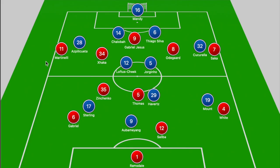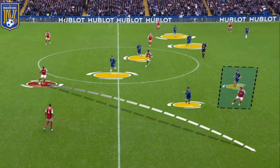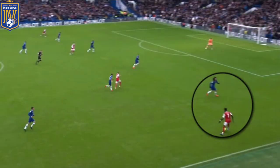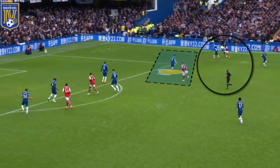However, if Zinchenko did persist with moving into that midfield zone and they had Sterling pushing out to Gabriel and Havertz sitting on the left back, then what ended up happening here for Chelsea was that with Aubameyang blocking off the passing lane in towards Thomas Partey, it allowed Saliba time on the ball, and he was now finding passing lanes around Mount in towards Saka. That was one avenue that was successful for Arsenal to bypass the Chelsea press.